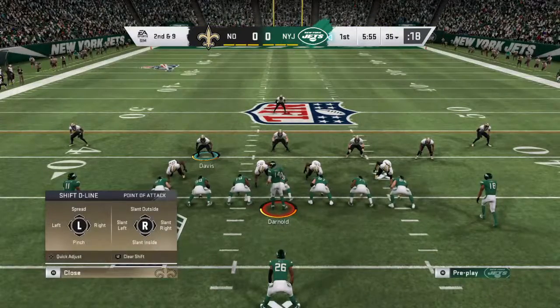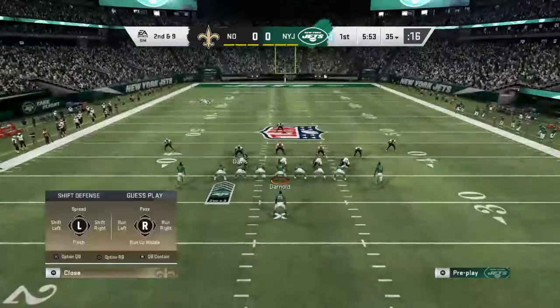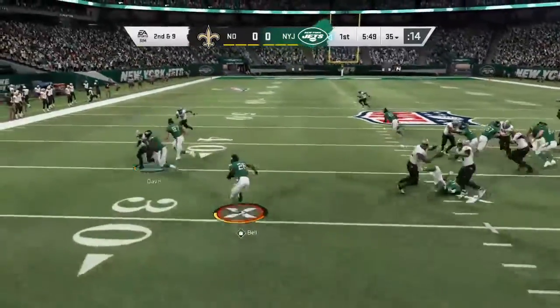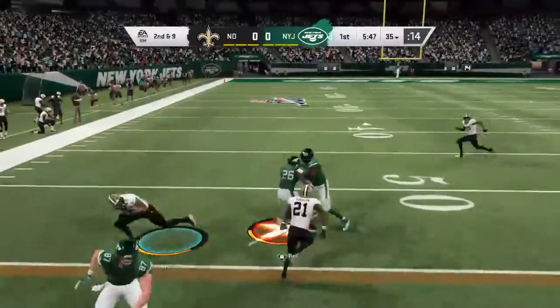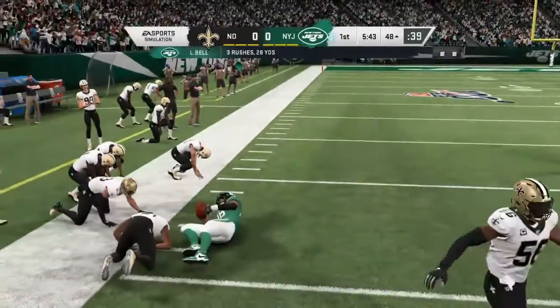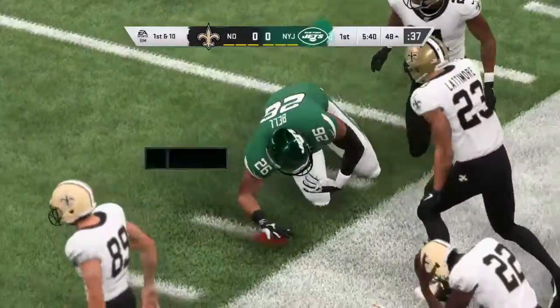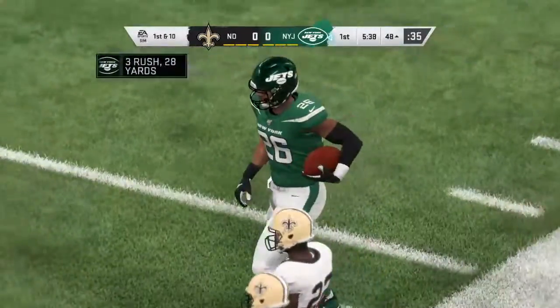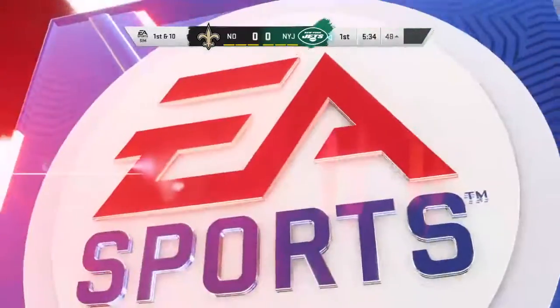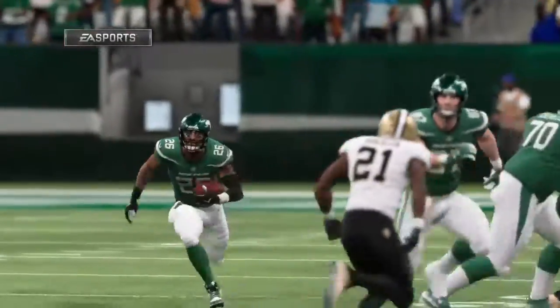Here's 2nd and 9. Crunch time, defense. Now they'll try to sweep with Bell. And he'll be taken down, but not before he gets into enemy territory. 16 yards, a first down. Relatively small sample size, but that's his longest run of the first quarter. Bounced it out to the outside to make it successful.